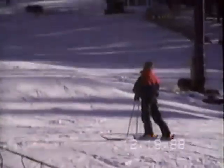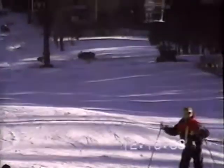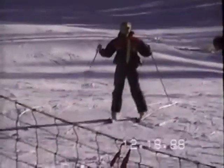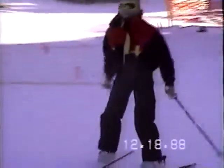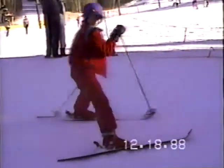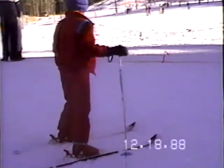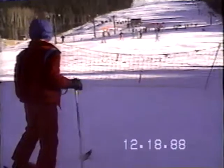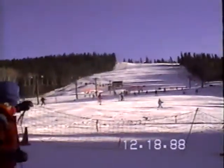Okay, Chuck. There comes Santa Claus skiing down the mountain. Did you get a shot of Santa Claus? No, I missed him. Pat's on the mountain. Where is he? Right over there. He's just right on the other side of the lift there, Charles.